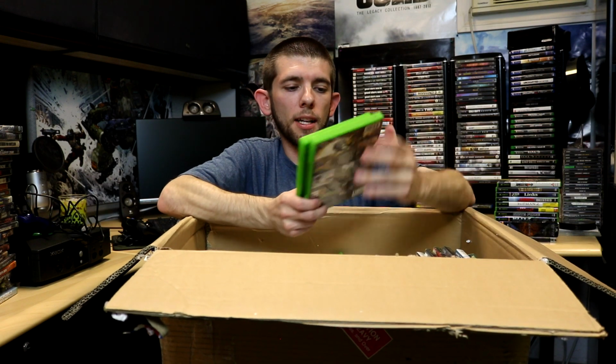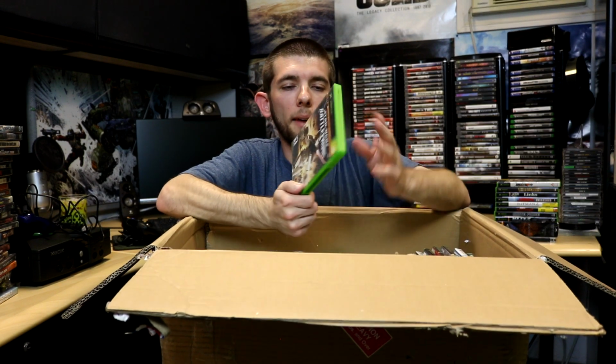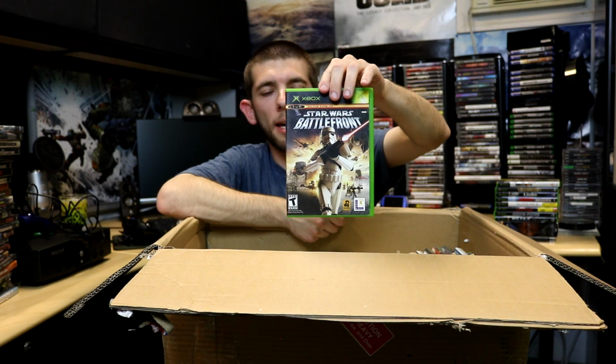We have a couple games on the side. Ooh, we got some Star Wars games. We have the original Star Wars Battlefront. This one is so much better than EA Star Wars Battlefront. And I'm going by the first one, not the one that's going to be coming out this year by EA, which is a hell of a lot better looking compared to the first one. But so there we go, the original one.